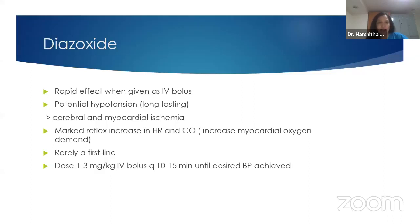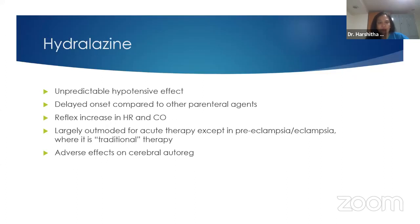Hydralazine, I think this is more commonly used only by the gynecologists, obstetricians. Hydralazine has an unpredictable hypotensive effect, and it has a delayed onset compared to the other parenteral agents. However, this is still a traditional therapy used in preeclampsia and eclampsia. This can affect the cerebral autoregulation, so you generally choose to not give it in other hypertensive emergencies.